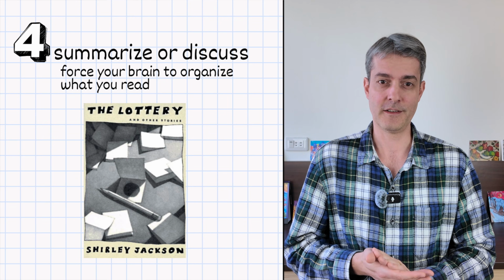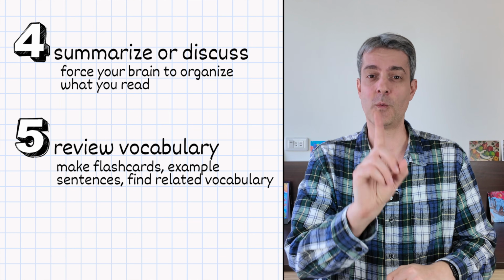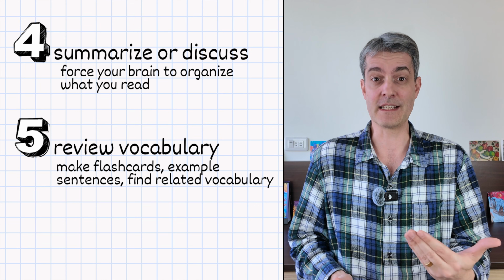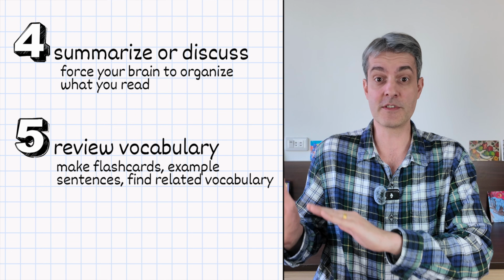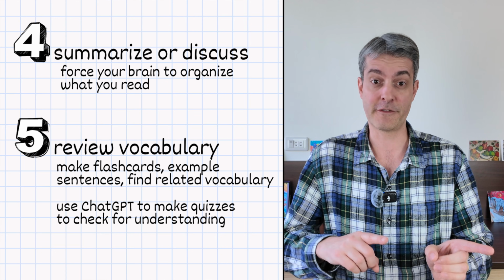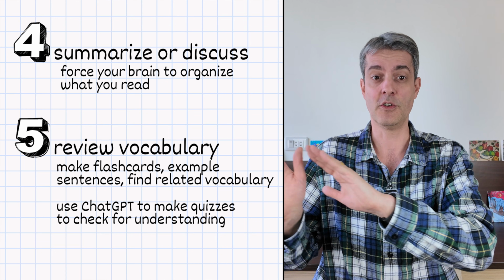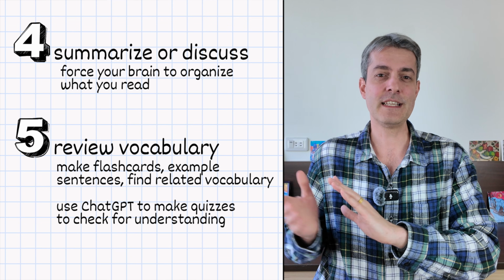And finally, step 5, review your vocabulary. Go back to your notes once a week. Make flashcards, make sentences using those words, and find related vocabulary. You can also use tools like ChatGPT to make your own vocabulary quizzes to help check for understanding. This will help move new vocabulary from short-term memory into long-term memory. So with these steps, we have a short, simple way to check your understanding, build vocabulary, and practice expressing ideas in your own words to turn reading into active learning.